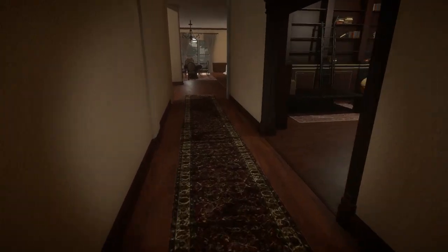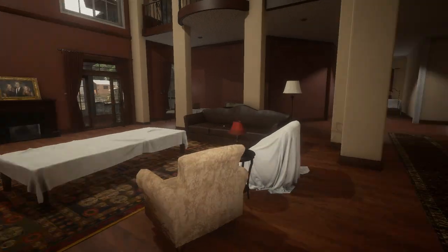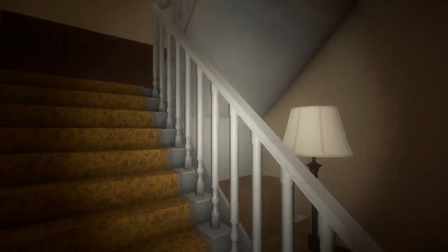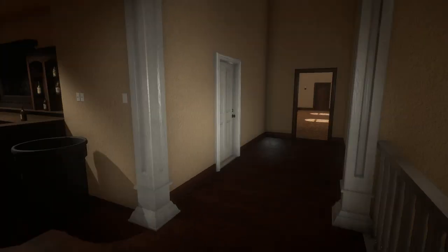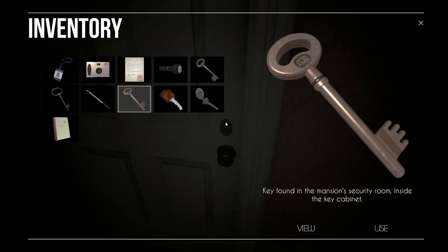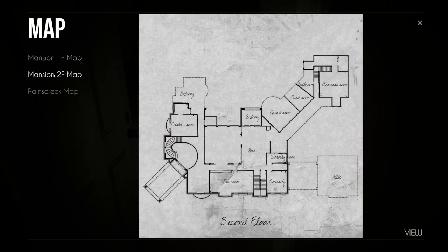Okay, so now I just need to go to the Nanny's room. Could be this, but I feel like I tried to use the key on this already. Oh, no I didn't. So yeah, that would be Dorothy's room, so Dorothy is the nanny.